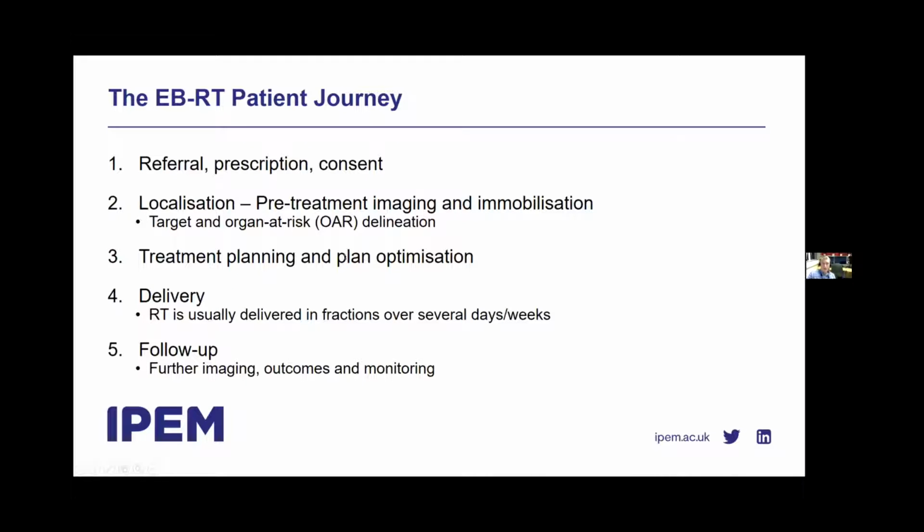The next stage is treatment planning and plan optimization, and that's when we choose the set of gantry angles for the LINAC and the set of MLC apertures to conform to the tumor in order to deliver the dose. Then delivery, which is broken down into several fractions. So you might have a fraction of radiotherapy delivered on a Monday, Tuesday, Wednesday, Thursday, Friday, a break for the weekend, and you'll come back for a period of weeks. And then after that, when your course is complete, there'll be further follow-up imaging and outcomes and monitoring of the patient response and further treatment if it's necessary, but hopefully not.